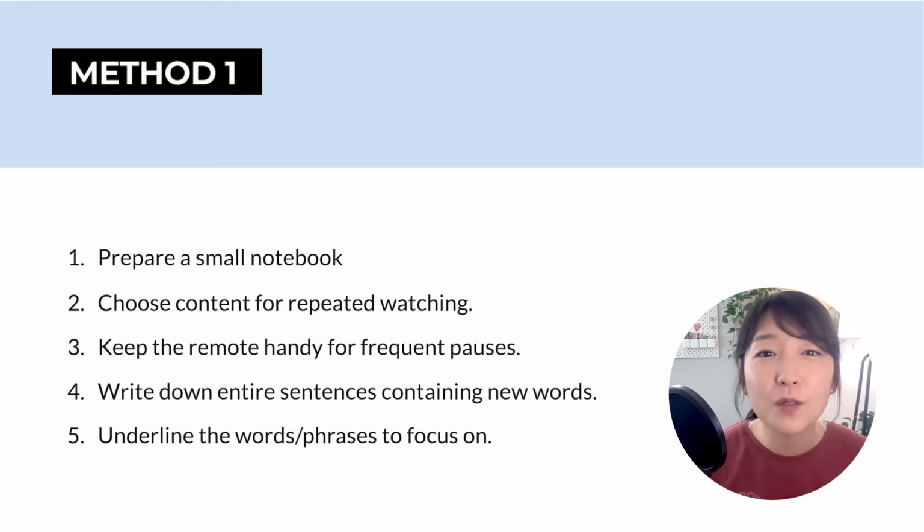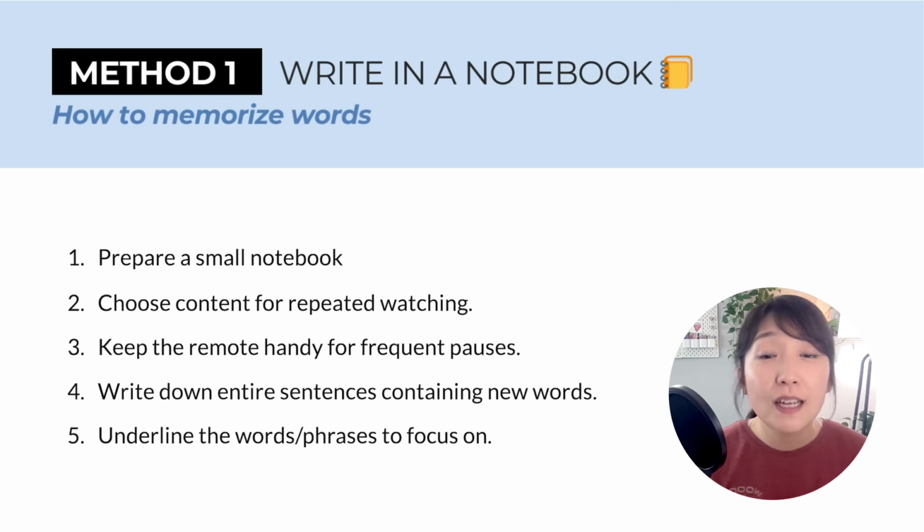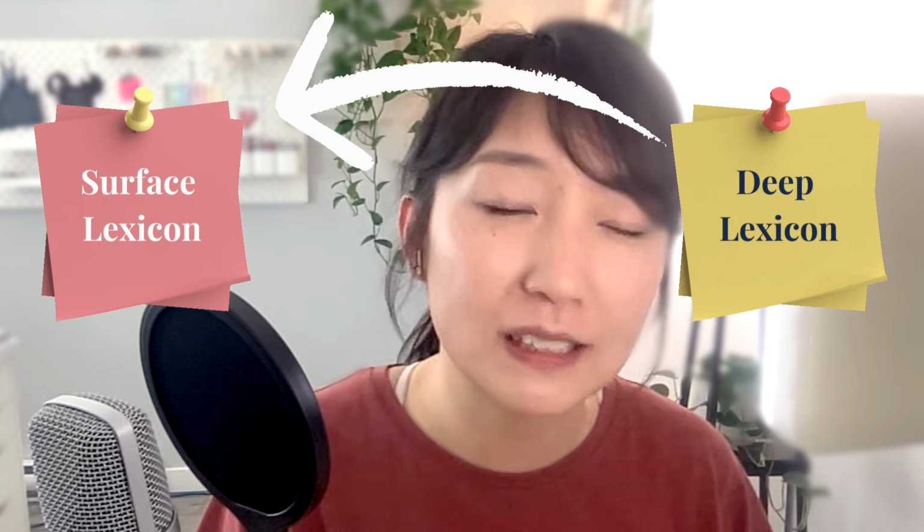So hopefully you watch the content multiple times. Once you have followed the methods that I am sharing in this video and studied new words in the content, you won't have to pause the content as often as the first time. So try to focus on capturing so-called deep lexicons first, transitioning them into surface lexicons.